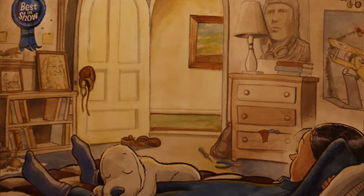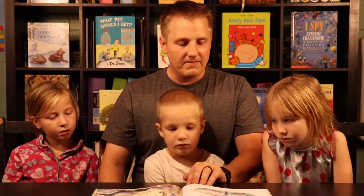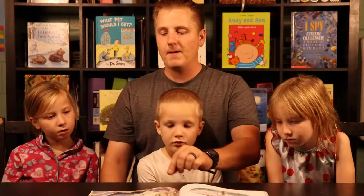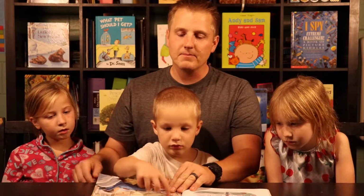That night, Violet sat in her room thinking about the air show. She knew it would be a good feeling if one of her planes won a prize. And maybe then the kids at school would be nice to her. Violet pictured exactly where she would hang her blue ribbon. Yep, there it is.